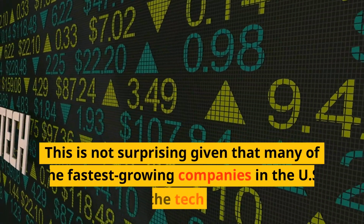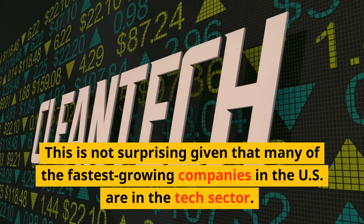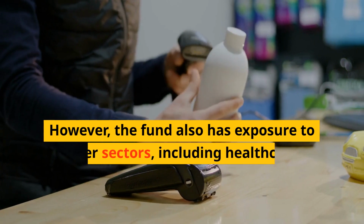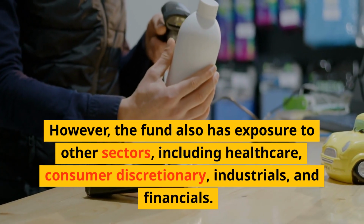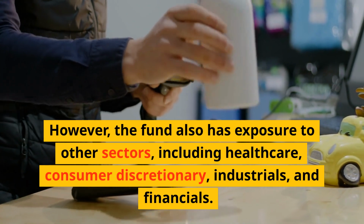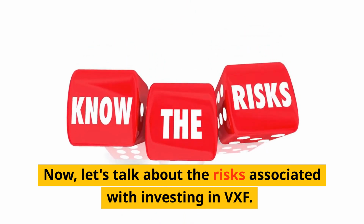This is not surprising given that many of the fastest growing companies in the US are in the tech sector. However, the fund also has exposure to other sectors, including healthcare, consumer discretionary, industrials, and financials. Now, let's talk about the risks associated with investing in VXF.